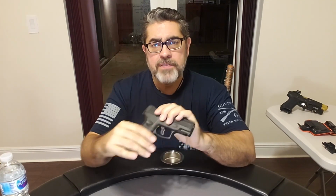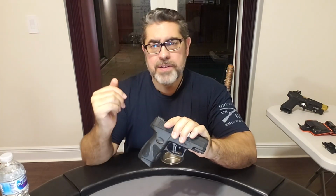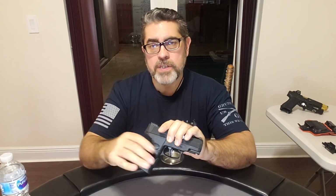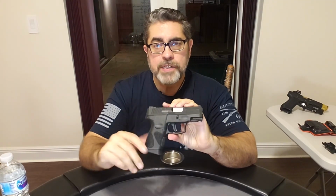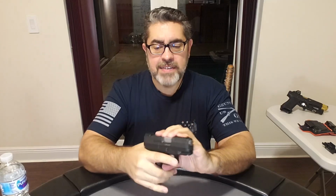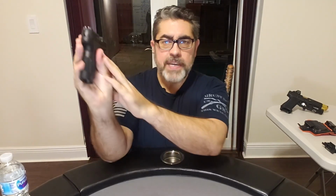It is a polymer frame. It is a steel slide. It's carbon or stainless, depending on whether you want the black finish or the brushed stainless finish. And it is available in a myriad of colors, by the way. There's a green, there's an FDE, there's even a purple, which could make a really cool Joker looking package if you want to spend money on that. The dots, as I said earlier, are 3-dot plastic sights. I'll see if I can hold them up.